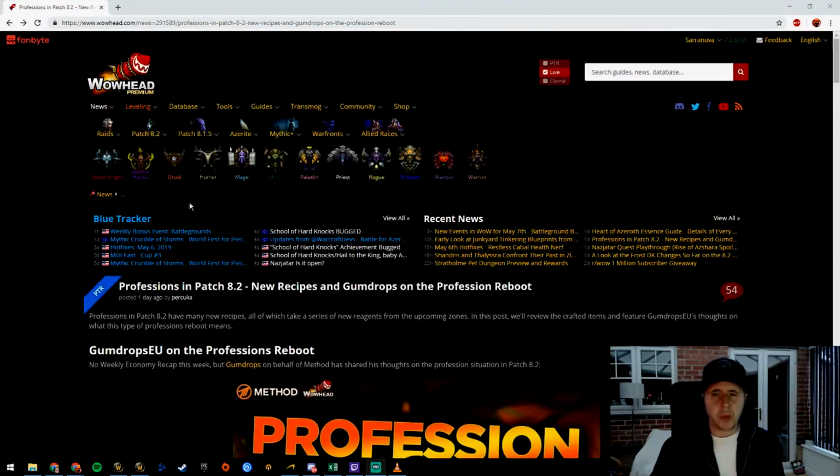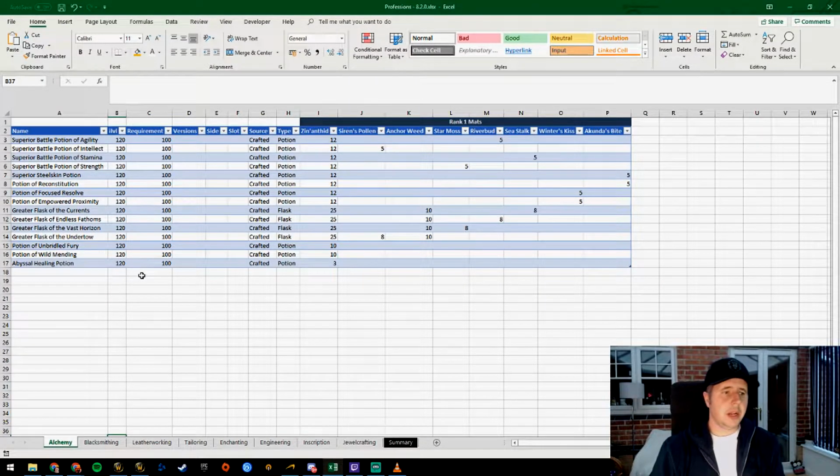So, without further ado, I'm just going to have a little look at the Excel document I've created. Now, what I've done is I've gone through and I've created a cross-reference list of all the rank 1 mats that we're going to need. Now, there's obviously some of the newer mats in here. But there's also some of the current mats that we need that are available in 8.1, in 8.1.5, obviously. So we've got Siren's Pollen, we've got Ankerweed, Star Moss, Rubberbud, the names that we're all used to seeing.